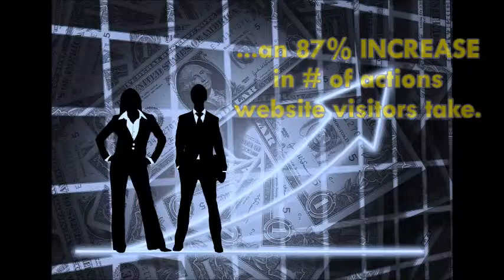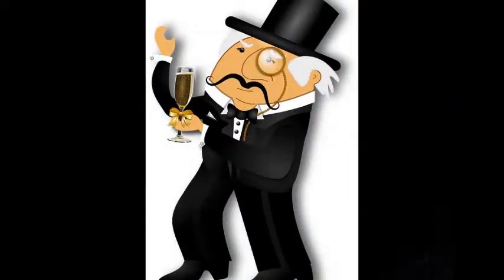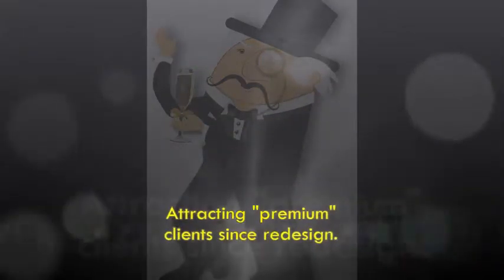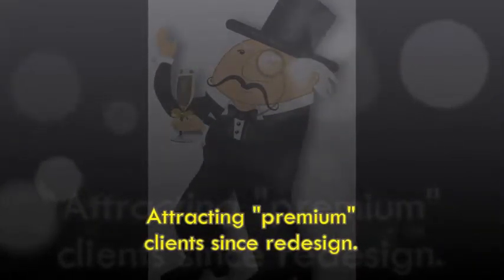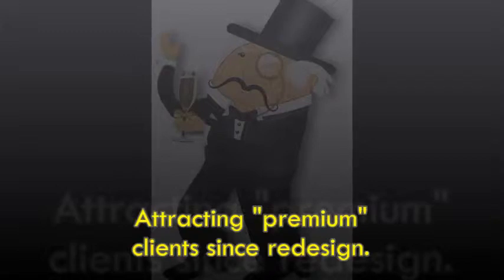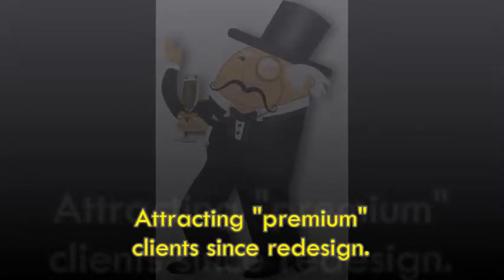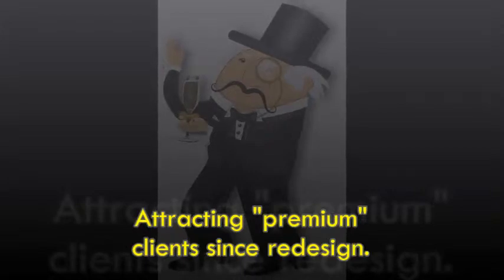Now, I will also state that after the redesign, expectperfection.com began to get a different type of client, and that's exactly what they were looking for. Before, they got more universities, more individuals, more clients like that. But after the redesign, they began to get contracts from government organizations and larger organizations. So definitely it's not only about these numbers, but it's also about who you're trying to target and if your website helps you achieve that type of person.